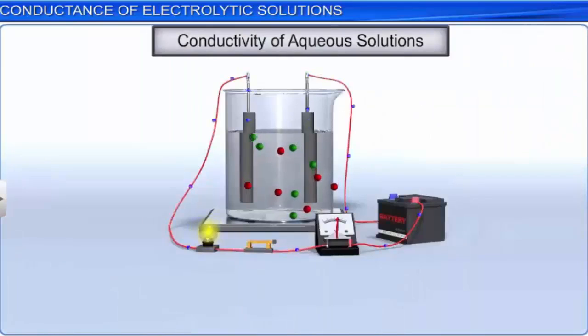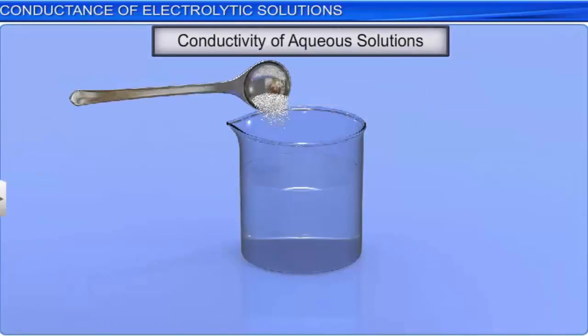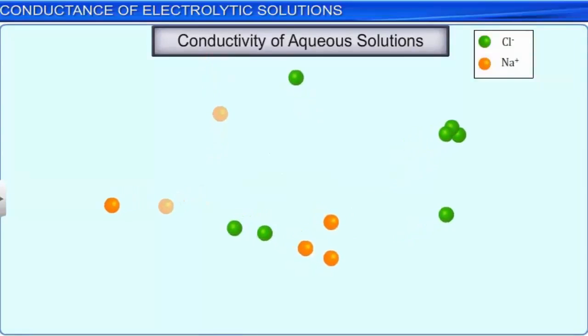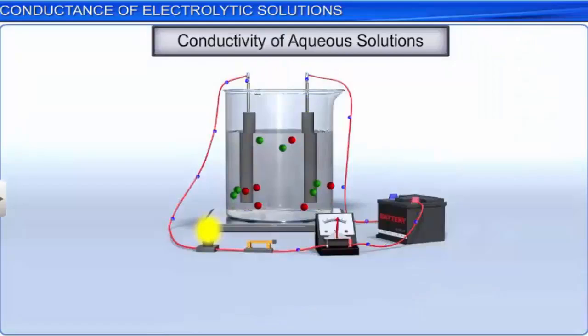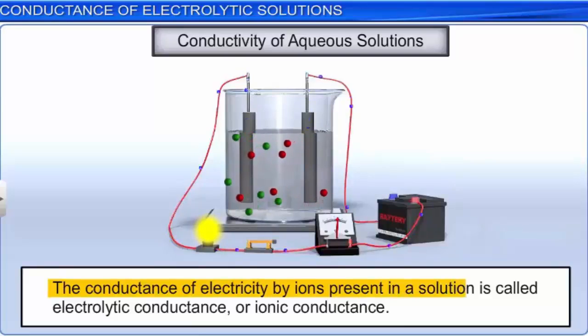When electrolytes are dissolved in water, ions are released into the solution. As the ions go into the solution, its conductivity increases. The conductance of electricity by ions present in a solution is called electrolytic conductance or ionic conductance.